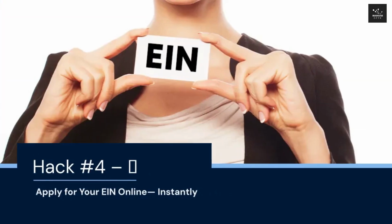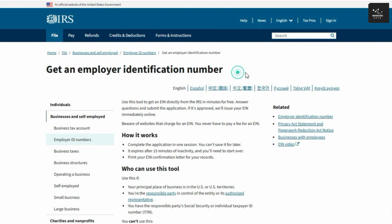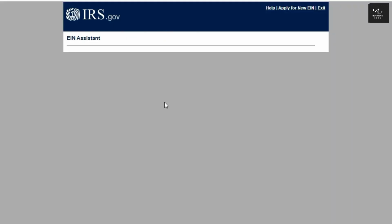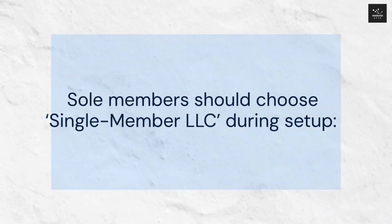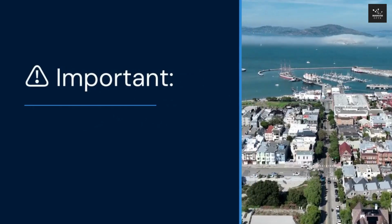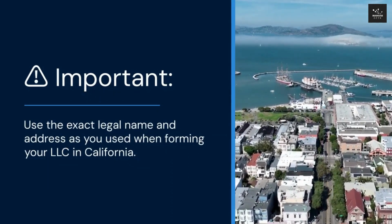Hack 4. Apply for your EIN online, instantly. Here's the fun part. Your EIN, Employer Identification Number, is free and instant through the IRS. You don't need to wait for snail mail. Go to the IRS website. It's available Monday to Friday, 7 a.m. to 10 p.m. EST. You must complete it in one session. Sole members should choose single-member LLC during setup. Important note: use the exact legal name and address as you used when forming your LLC in California.